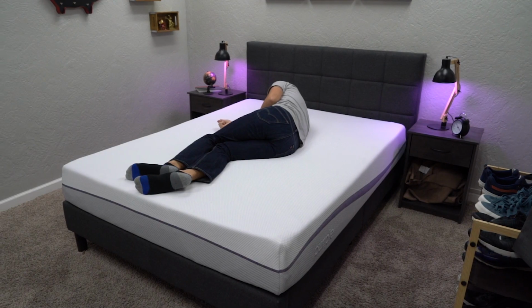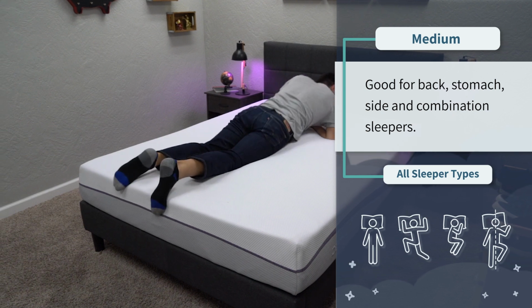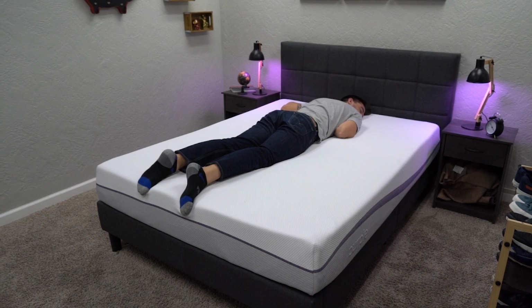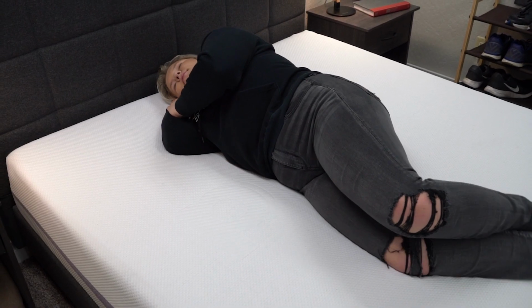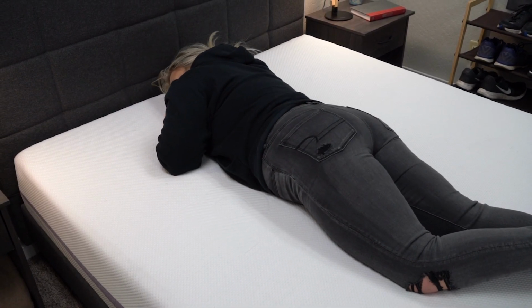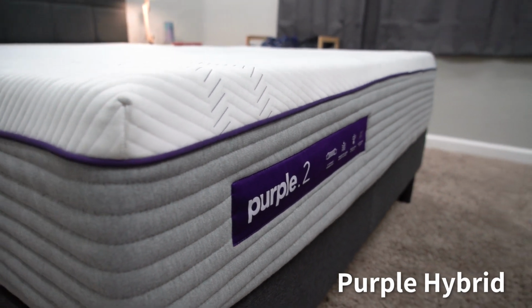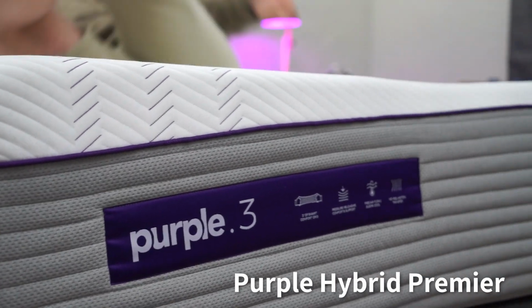Now moving over to Purple, this bed will be slightly softer. It's right around a medium on our firmness scale, so it should also work for all sleeper types, back, stomach, side, and combination. And since Purple is an all foam mattress, it might be great for any medium or petite size individuals, but Purple as a brand does make a number of beds that do have pocketed coils. They have their Purple Hybrid and their Purple Hybrid Premier beds. Those are going to be a little bit more expensive, but they're quite nice as well. So you can definitely check those out if you do want a Purple bed that's going to be a different firmness or has pocketed coils.